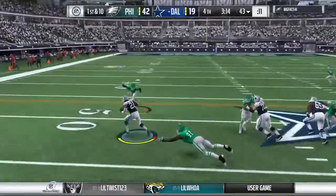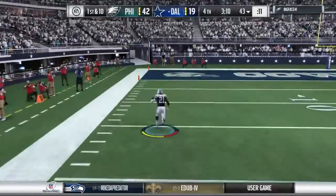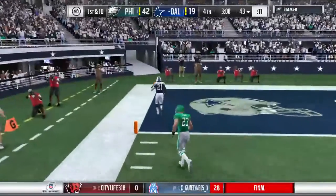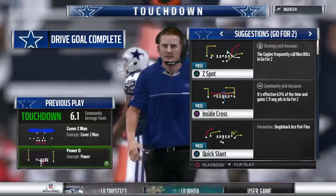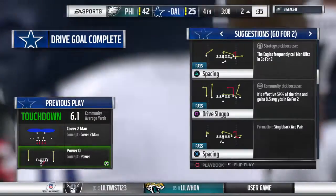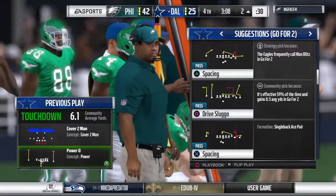Here's Elliott, and he's got some space here. Ezekiel Elliott gonna take it the distance. Touchdown, Cowboys. Ezekiel Elliott, 56 yards. And the Cowboys get a bit closer.